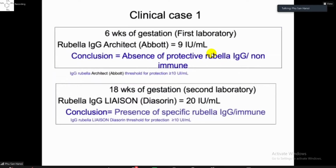As an example, this is a little clinical case. A pregnant lady, 6 weeks of gestation, had a first serology done in a first laboratory using the rubella IgG Architect assay from Abbott. The result was 9 international units per ml. And the conclusion of the serology was absence of protective rubella IgG, non-immune.